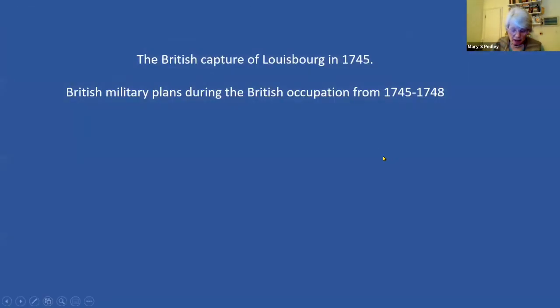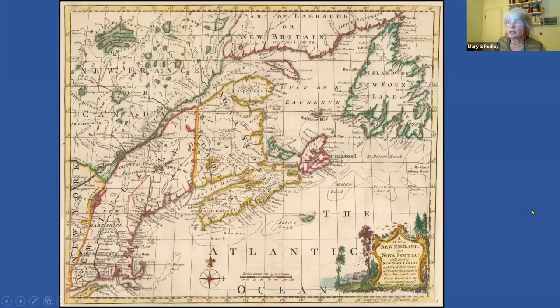So we've left Louisbourg as a ville fortifiée, a fortified city with a population of about 1,700, but it's 1745 and tensions are increasing. We'll look at this printed map of the area of New England and Nova Scotia, just to say that by 1745, the competition for cod fishing on these banks off the coast of Nova Scotia was getting fiercer and fiercer between the French and the British.